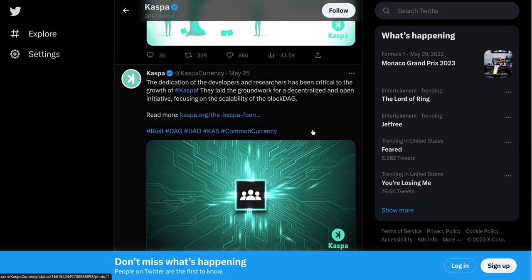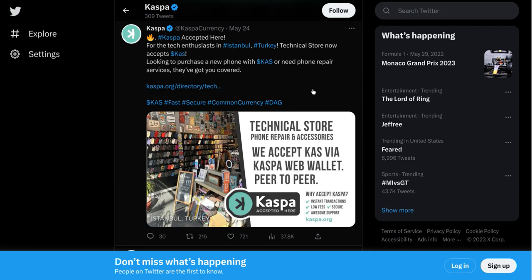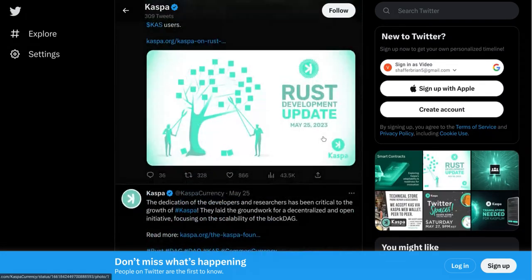Then we have the dedication of the developers and researchers has been critical to the growth of Kaspa. They laid the groundwork for a decentralized and open initiative focusing on the scalability of the block DAG. Then they have another Kaspa acceptance here. Istanbul, Turkey. Technical store now accepts KAS. Looking to purchase a new phone with KAS or need phone repair services? They've got you covered. So if you live in Turkey, that's great. I'm sure you can do it online too, but it's in Istanbul. So that's it as far as the Twitter goes.